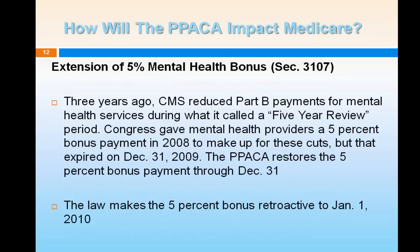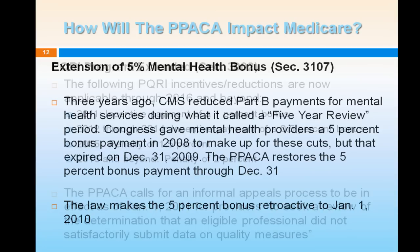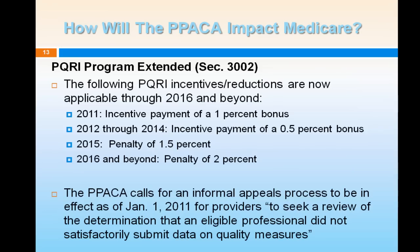On slide 13, you may be familiar with the Physician Quality Reporting Initiative, also known as the PQRI program, which offers bonuses if your provider satisfactorily reports data on certain quality measures to Medicare. Many of you have already been participating in PQRI and want it to continue. And you'll see on this slide that the healthcare legislation extends the PQRI program for 2 more years into 2013 and 2014. The PQRI incentives and reductions that are applicable starting next year through 2016 and beyond are listed here on this slide. Basically, you'll see that in 2011, you can qualify for an incentive payment of a 1% bonus.